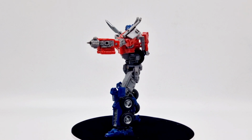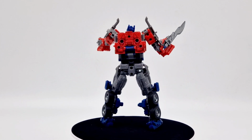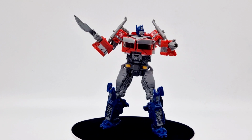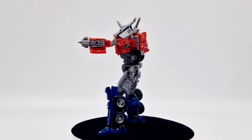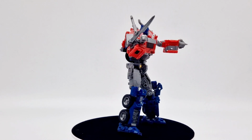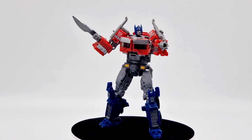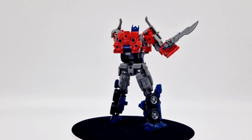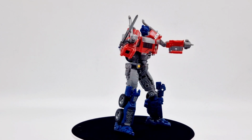And that does it for my review on the Transformers Studio Series 102, Rise of the Beasts, Voyager, Optimus Prime, and this figure is just absolutely amazing. Definitely a one to get if you can track this figure down. The robot mode looks absolutely unreal. The paint looks so good and vibrant, although a lot of grey is present throughout the figure. This is obviously accurate to that CGI model.